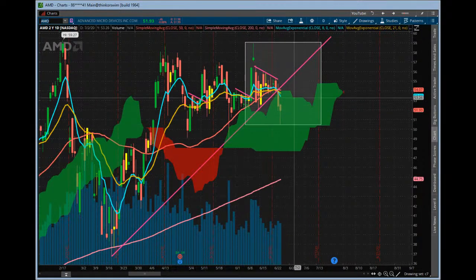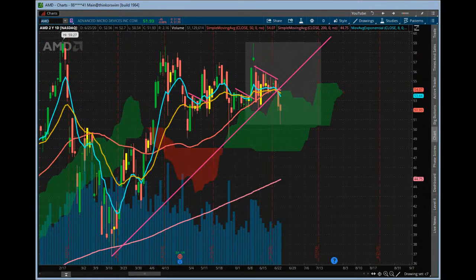Let's see if we can hold this. We're right in the trend box right here. Let's see how that holds. It finally did crack the upward trend line, though, so just be careful with that.